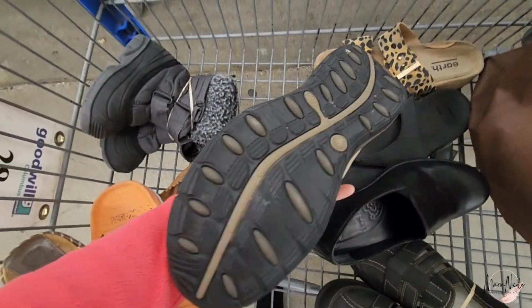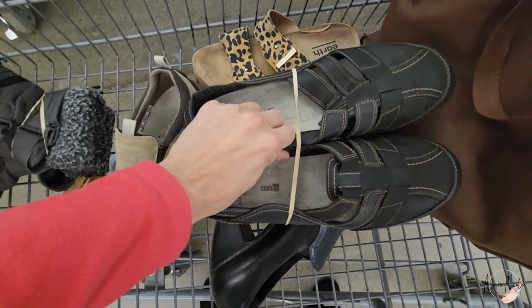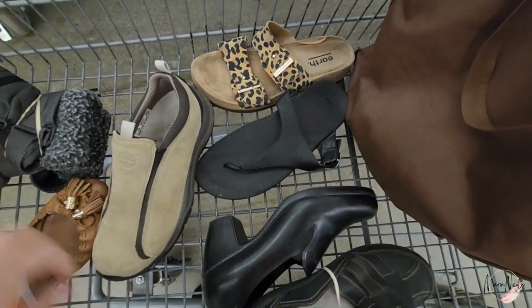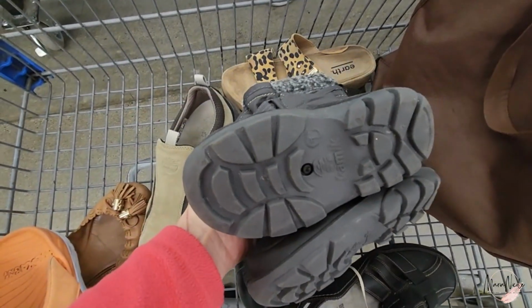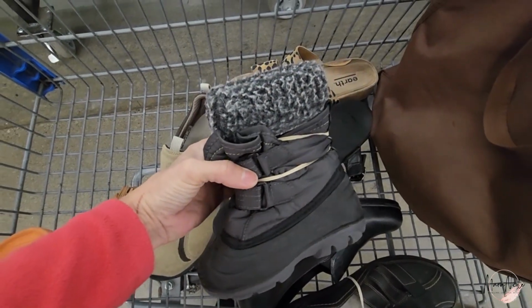Dansko. I did find a couple. You'll see in there just a pair of basic Clarks that sell well. I actually sold this model not too long ago, as well as some Kamik snow boots. These sell great for me. It's a little bit out of season, but I bet somebody will want those.